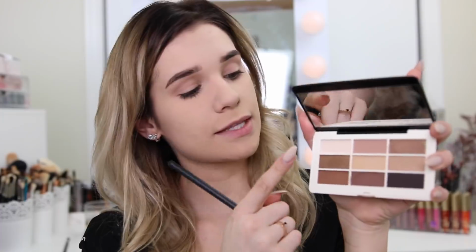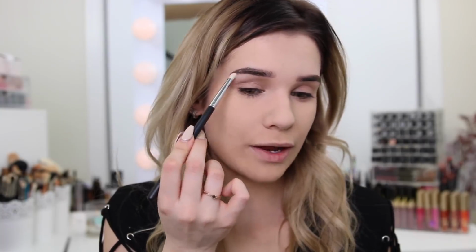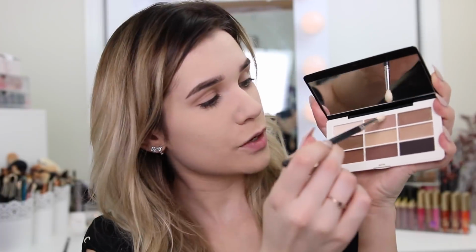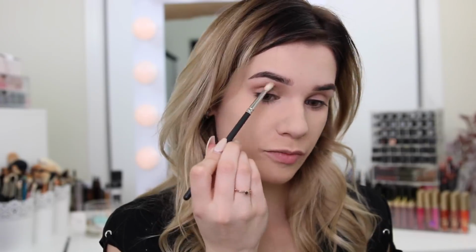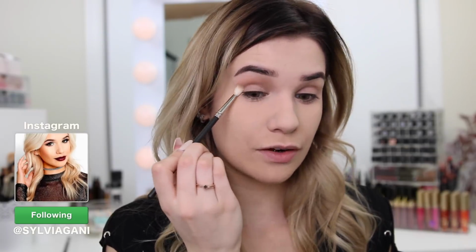I'm gonna take the lightest color in the palette, this matte white shade, and I'm gonna apply that just on my brow bone, just to highlight a little bit. Okay, where is the color? So it's applying pretty powdery, like I'm trying to put it on my brow bone here, and it's just fluffing away. Well, let's try another shade. I'm gonna go in with this mauvey color right here. So I definitely see the color coming off more with this one, but it's still not crazy color payoff. Honestly, they're not that pigmented.